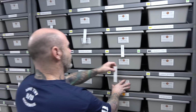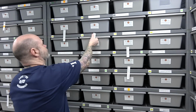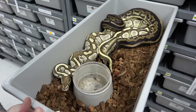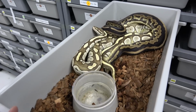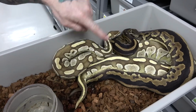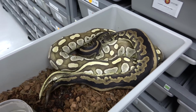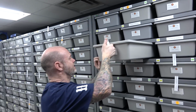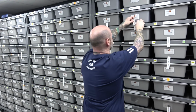And it looks like we got one more in this rack. Yes. So there is a lesser het enhancer. Nice and bright, even as an adult. Oh, I'm gonna move them. That's a cinnamon leopard het enhancer male. What's that? Something else with it too. Oh, probable het pied, which will prove out too.